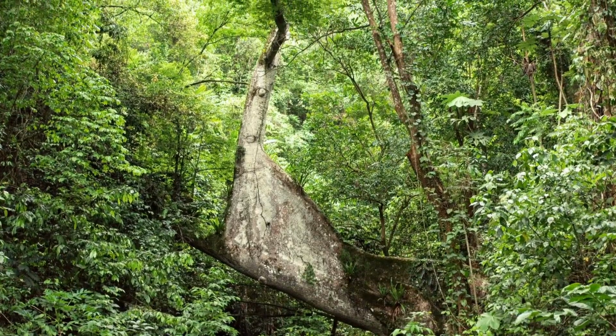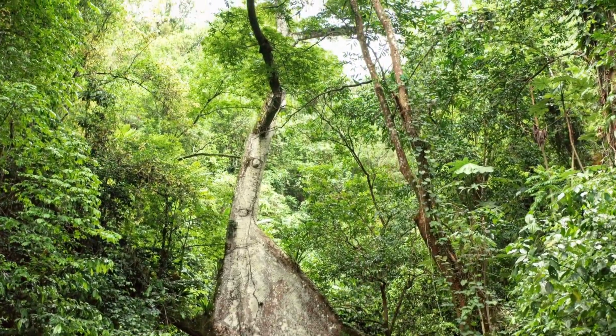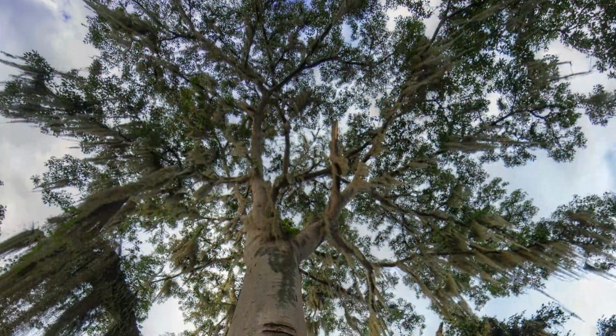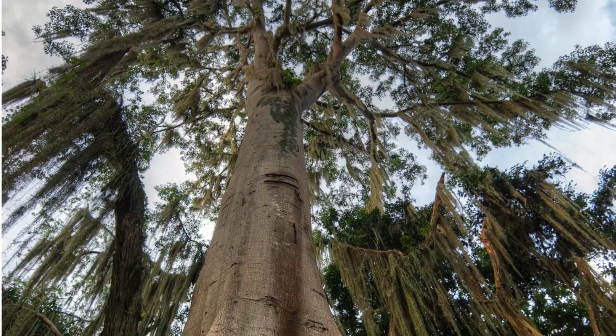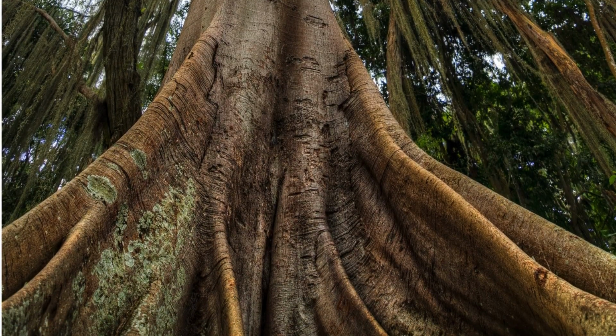This is not just any tree. It's one of the largest and most majestic trees you'll find in the tropical rainforests of Panama. These trees can reach up to 200 feet tall and have massive, thick buttress roots that spread out along the forest floor, almost like natural fortresses.